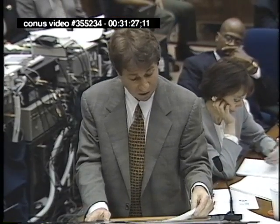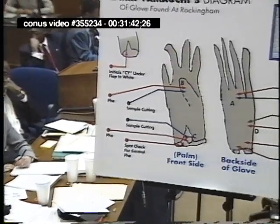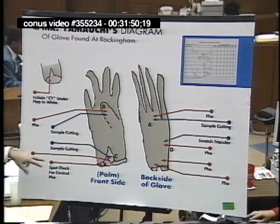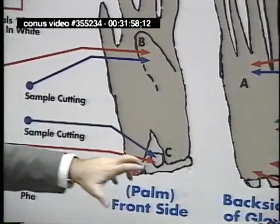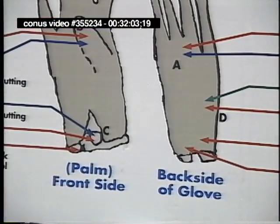Now, let's talk about the glove. The first point to be made about the glove is an integrity issue. You recall that when Mr. Yamauchi opened up the reference tube in the morning and spilled out the blood, the first thing he did after that was this examination of the Rockingham glove. And as you recall, he was putting his initials in, he was doing all these phenotesting manipulations, all in the wrist area of the glove and manipulating it.